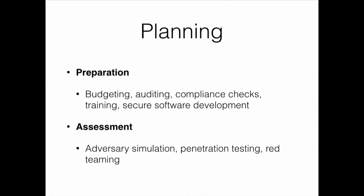So you're going to have things like budgeting, compliance, training, and secure software development, so you aren't using known vulnerable products. And then you're going to have assessment, where you try to figure out how secure you are before you get hacked, with adversary simulation, pen testing, and red teaming. There are people who don't necessarily do pen tests, but do various kinds of thinking about how we would attack things. You have your offensive team that is pretending to be a hacker and trying to see the weak spots in your process. And the better you can do that, the more real attacks you can get rid of, supposedly.